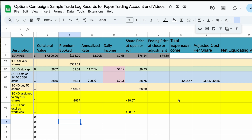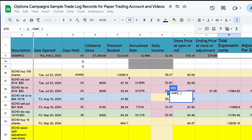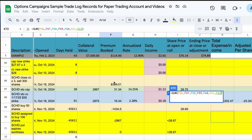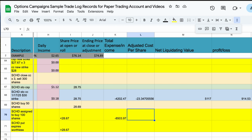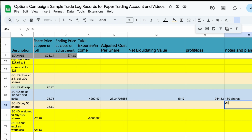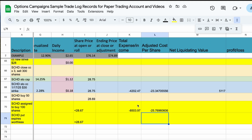So if I'm assigned to buy 100 shares, my total expense will be, let's go back to where we opened the position. So I would be out of pocket $8,503.97. And I would have, let's see, I just bought 50 shares. So right now I have 230 shares. So I would have 330 shares, with an average investment per share of $25.76. And if it expires worthless, then I'll be exactly where I am right now.